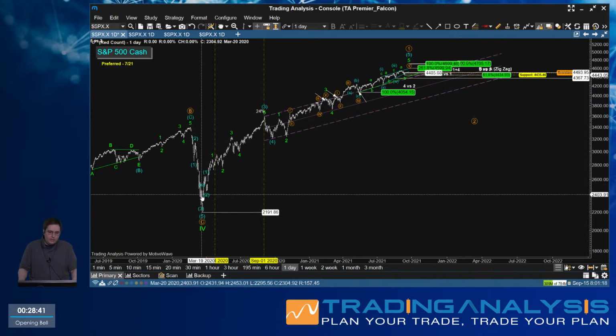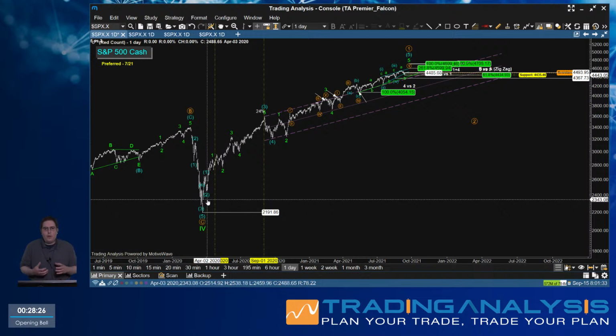when we completed this sharp directional C-wave correction, the rally that's followed has been a little bit choppy. The initial price action and structure off the lows has been indecisive, and as a result, there are multiple valid interpretations. And when I say valid, I mean based on the rules and guidelines of Elliott Wave, there are multiple valid counts. Thankfully, they all more or less imply the same movements.